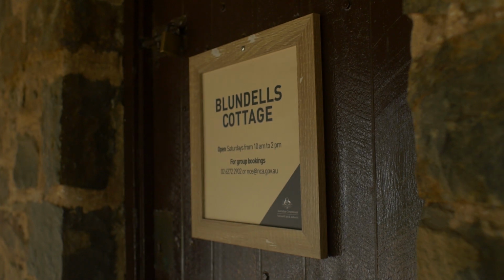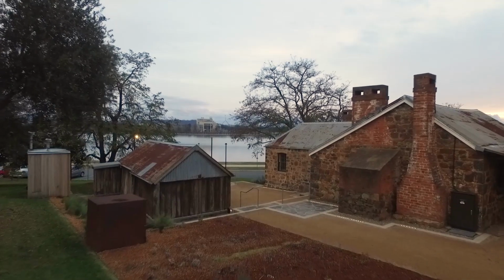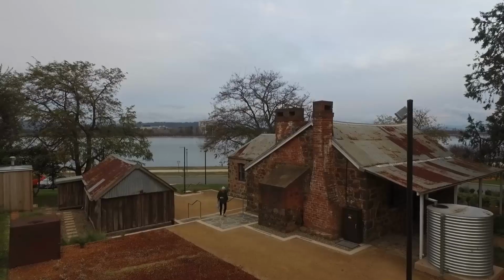Welcome to Blundell's Cottage. These modest buildings were home to families over 100 years of Canberra's story, from when this was part of the Duntroon estate through to the developmental years of the capital.